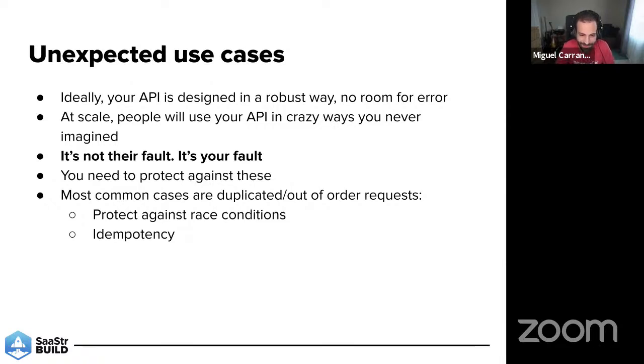The next one is really funny. We learned this one the hard way. It's unexpected use cases. So imagine that you have your API and a lot of people are using it and they're super happy with it. It's working as expected, but then all of a sudden at scale, you start seeing these random patterns or these really weird use cases in crazy ways you never imagined. The natural reaction is to feel like, oh, if everybody else is using it correctly, and the documentation is great, as we talked before, then it's the developer's fault. It's not my fault. I built it really well. But that's not how you should be thinking about it. It's really your fault for allowing these situations, and you should really protect against these scenarios, especially if they're affecting your customers' data.